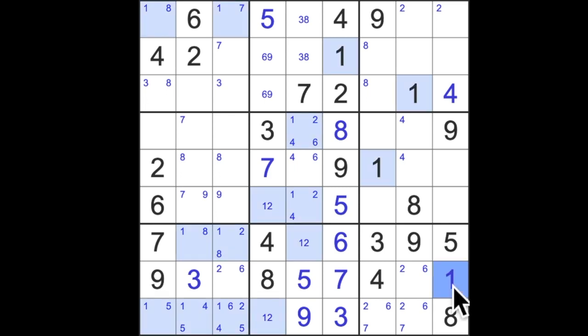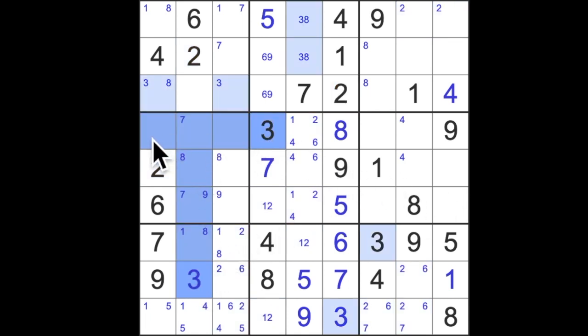Now, is there anything else we can do now that we've placed a couple of numbers? Let's have a quick look. Yes, we have 3s blocking up here and across here. That means 3s are in those squares. That can't be a 3. That must be a 3.